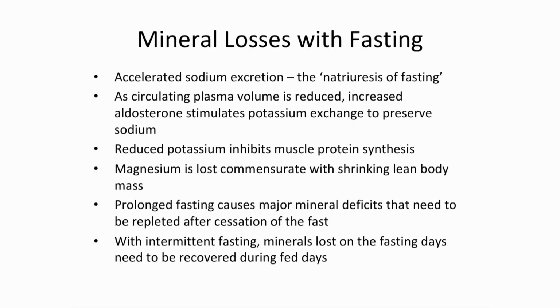And then also magnesium is lost as you lose lean tissue, and if you're going to gain back that lean tissue, it's going to require greater magnesium intake beyond the normal required level to achieve that. So whether it's intermittent fasting, where you have a few days of deficit per week, those days of deficit have to be made up with your diet in the intervening days, which means that the nutrient density of minerals in the diet needs to be not just adequate, but superior. And we very seldom take that into account.